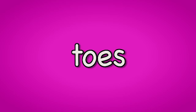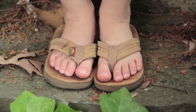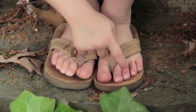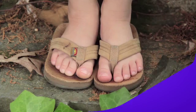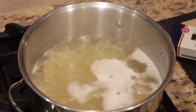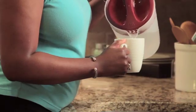Toes. How many toes are on your feet? 1, 2, 3, 4, 5, 6, 7, 8, 9, 10. Water. We use water to cook and drink.